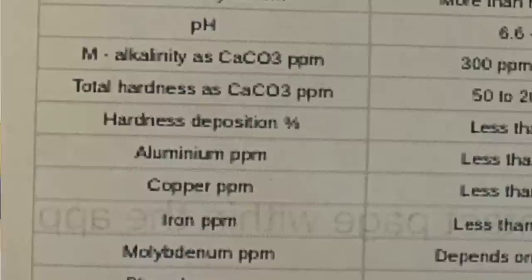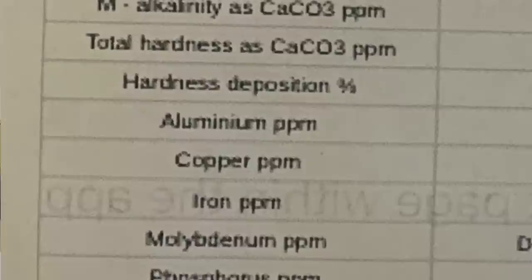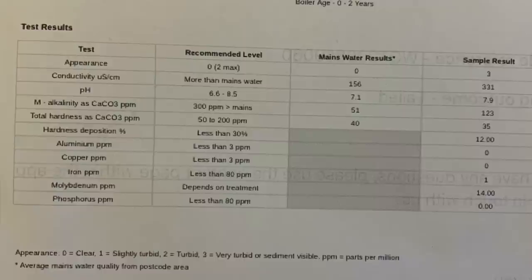It says hardness deposition, less than 30%. There's nothing on the mains water, and it says it's 12, whatever that is. It says aluminium, less than 3 parts per million, we've got 0. It says copper, less than 3 parts per million, we've got 0. It says iron, less than 80 ppm, we've got 1. Now the next one, I think it says, molybdenum.